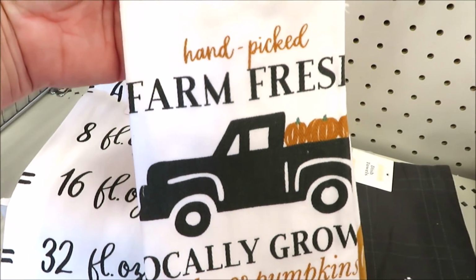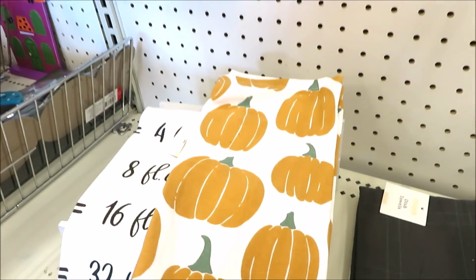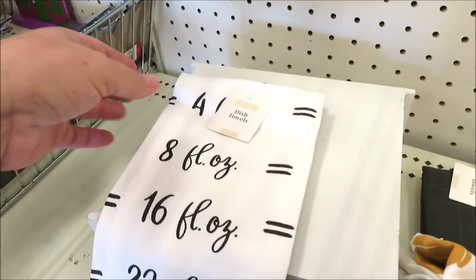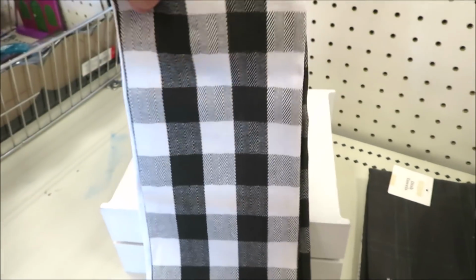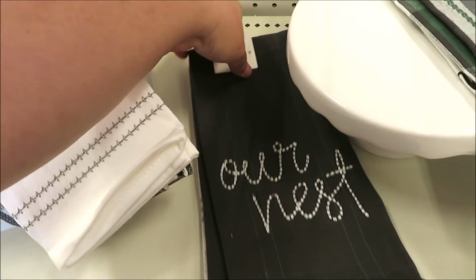And now onto some dish towels. They have this super cute truck with Farm Fresh on it, and it's paired with a beautiful pumpkin print. They also have this one of kitchen conversion chart paired with a dark turquoise, and this one in a black and white buffalo check paired with Let's Bake Pie.